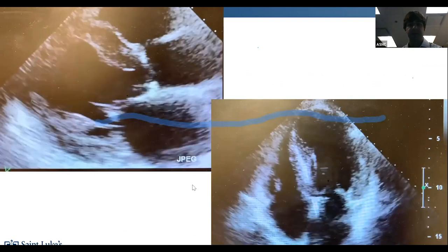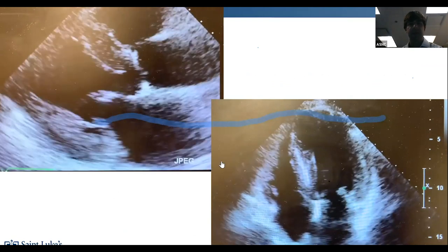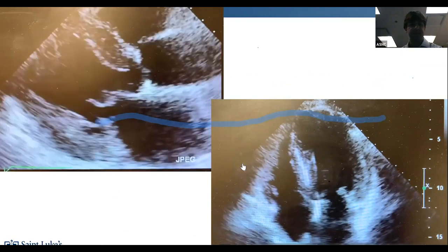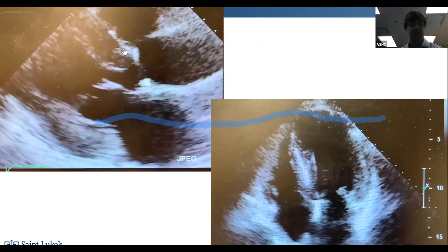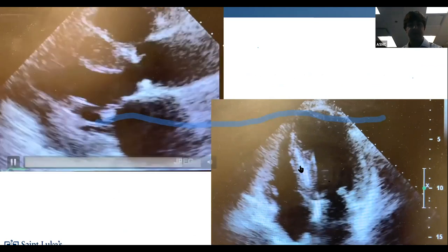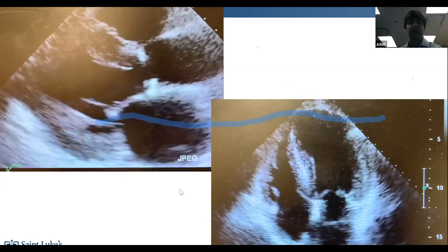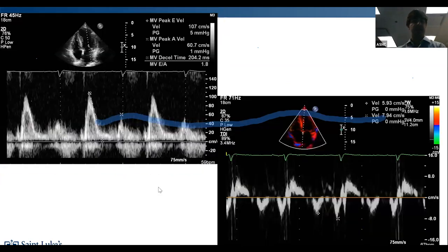There's some LVH here. I don't know if this bottom echo image is playing very well, but you may visually see some apical sparing. You have the mitral inflow here and the tissue Doppler. Not too bad as far as E prime, around 6, maybe 7 for the S prime.